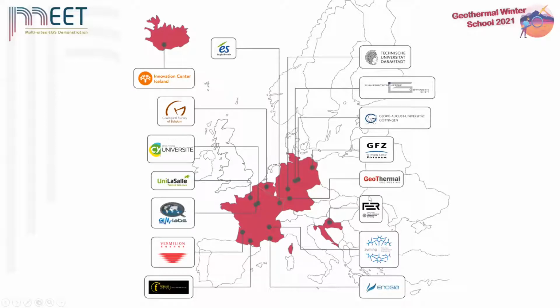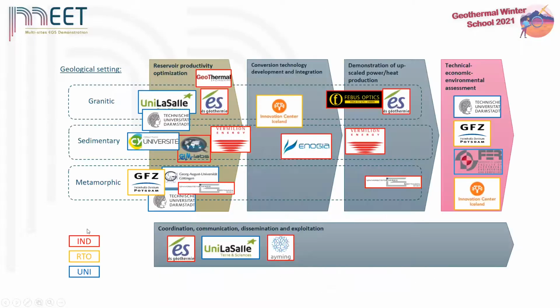The University of Croatia in Zagreb, Geothermal Engineering, GFZ Potsdam, the University of Göttingen, two universities in Göttingen, and Technische Universität of Darmstadt. The different partners belong to industry, universities, research centers. And here we'll see that there are the three major granitic, sedimentary, and metamorphic sites with reservoir productivity optimization with those partners, the conversion technology development and integration, the demonstration of upscale power and heat production, and the technical, economic, environmental assessment by these partners, including University of Zagreb.